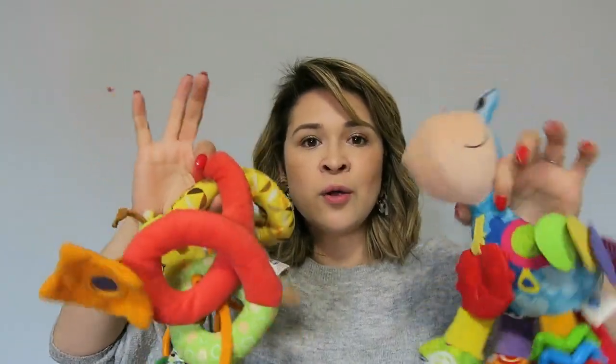These are the things that are gonna help you to entertain your baby during the flight. Okay, so the first thing that I want to talk about is toys. I have this toy right here that I always have with me. These are the toys that are to go outside or to just any place that we go.